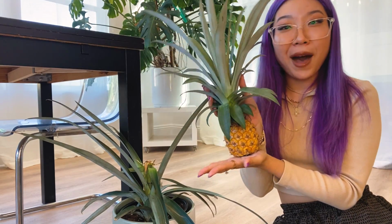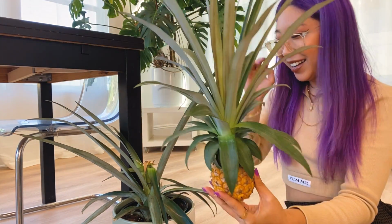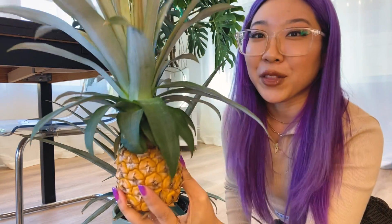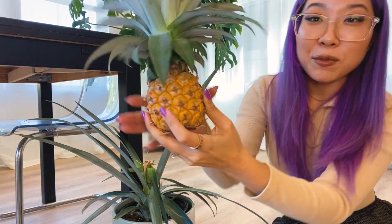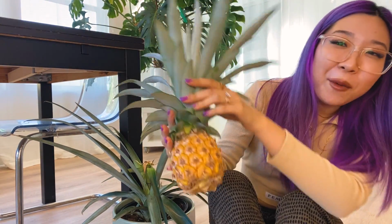Here we are! A pineapple that I kind of grew. I want to say I grew this, but it was already on the plant when I bought it from Home Depot. But it wasn't this yellow, so yay, I'm so excited. Now we can try to propagate it and also eat it. And also take some selfies with this plant real quick.